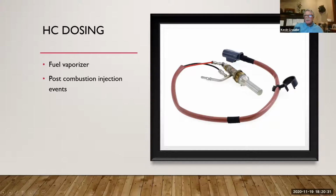This tube is connected to a little fuel line that goes down to a little itty bitty pump. And it just dribbles fuel. I mean, it doesn't pump. It's like, what is this thing doing? It just dribbles fuel. It's just a little dribble of fuel that comes in here when it's commanded.